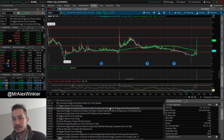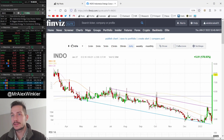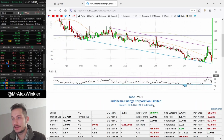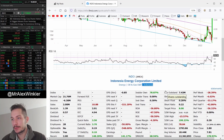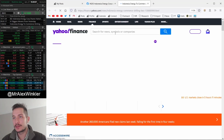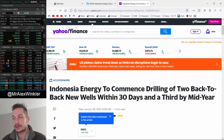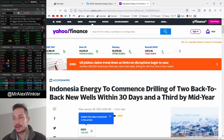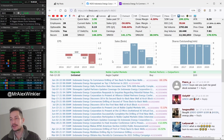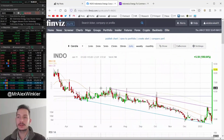I'm not even really seeing a catalyst here. Let's go to Finviz quickly and see if we can get some more information out of this ticker. Indonesia company. Okay, so maybe we're just not aware of some news. So it looks like this company is looking to commence drilling of 2 back-to-back new wells within 30 days and a third by mid-year. Okay, so that's a big catalyst, and that could result in multi-day action.